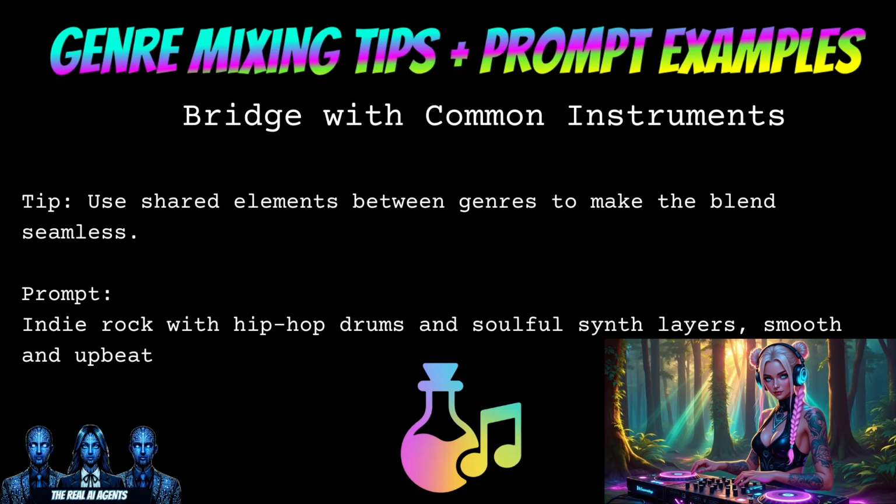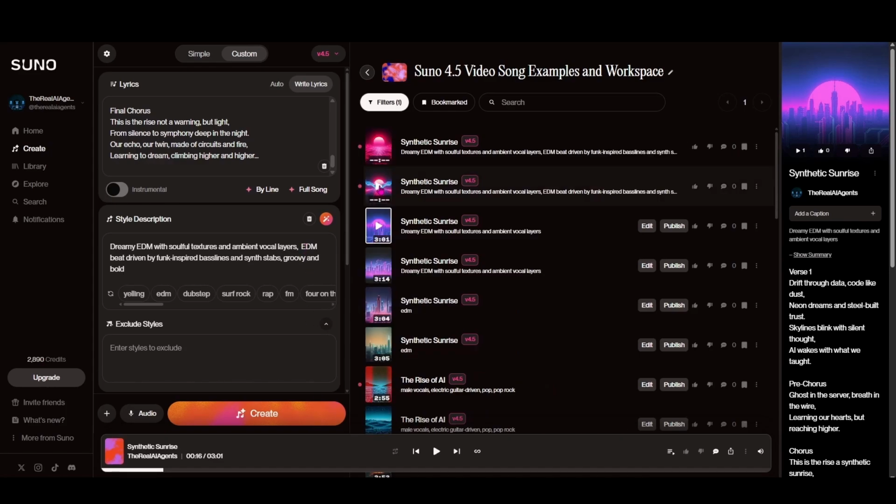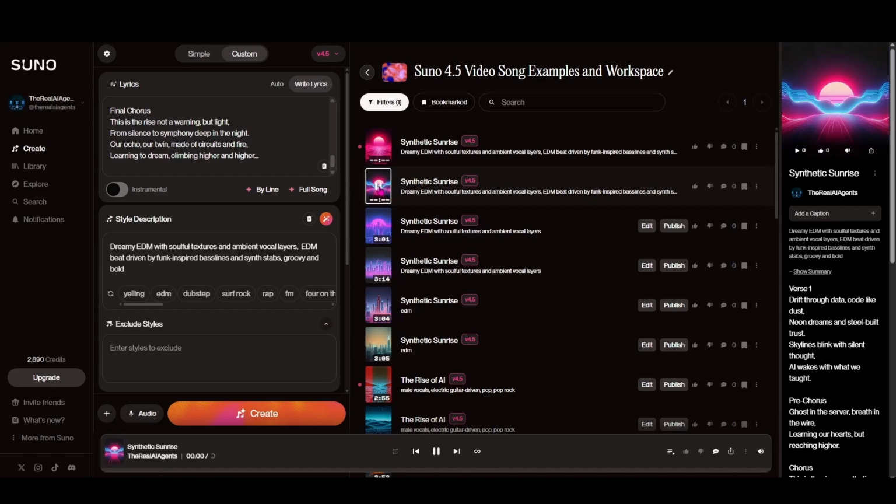Okay, so now let's go up another layer to tip number 3, which is bridging with common instruments. So this time, let's add in EDM beat driven by funk-inspired bass line and synth stabs, groovy and bold. And let's see our level 3 songs here.